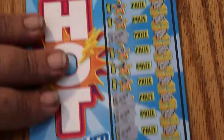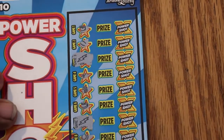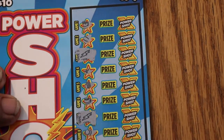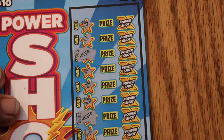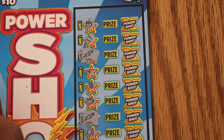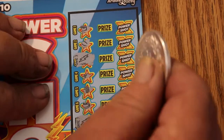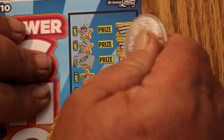Alrighty, the next ticket is a little bit different. There are 7 wins on this ticket. So this should be entertaining. 7. Yep, 7 wins. So we'll just start at the top and see what this is going to be.